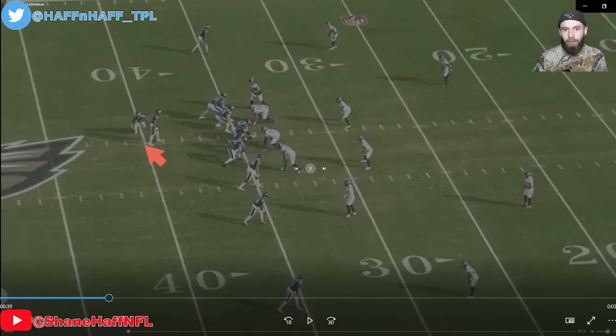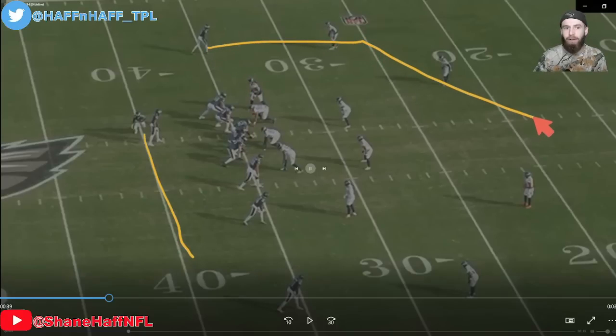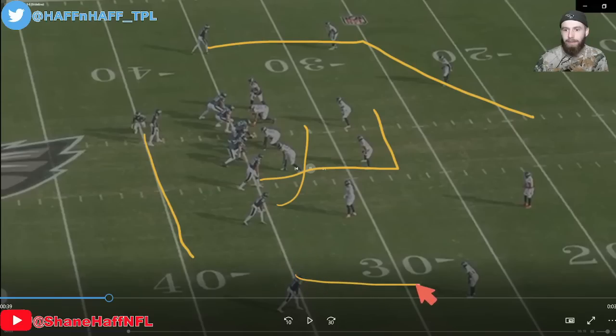Okay, let's look at another one. This time the Eagles are going to motion into a 4-by-1 set, and the running back is just going to stay in the flat. At the top of the screen, Devonta Smith we're going to have on a post route here, and then at the bottom we're going to run just like a dig route, a deep in route, and then like a drag, and then another deep in route. Now, this is the front side of the progression.